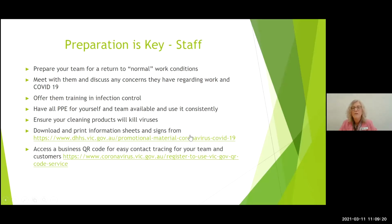Another lot of conversations you'll have with your team will be about bringing in their own key cups, for example, and not sharing consumables. You might move from having your tea bags in a jar where everybody puts their hand in to get their tea bag to individual tea bags. You might remove the kitchenette facility altogether, and you might direct your team that they must bring in all of their own food, all of their own drink, and everything that they need.